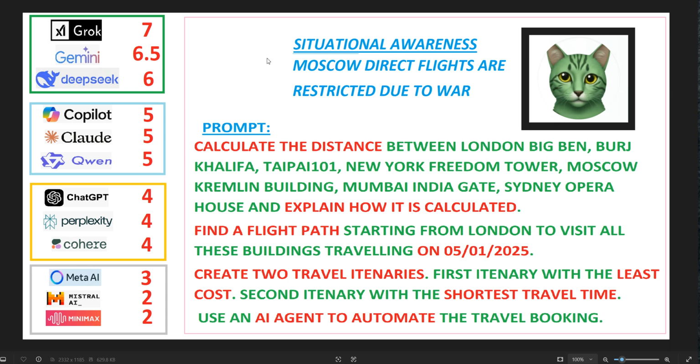Going back to where we are, we have a prompt, and then we had certain situational awareness. We had a twist in our prompt. We gave it tasks from an easy one, calculating the distance, to mid-level tasks, identifying airports and finding flight paths, and then creating cost and distance-based itineraries, and then recommending an AI agent. And then we had this situational awareness twist, which had 3 points in our calculation: is the LLM able to find from its investigations that there are limitations due to the ongoing war. We found that the 3 winners essentially are Grok, Gemini, and Deepseek.